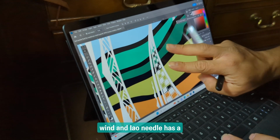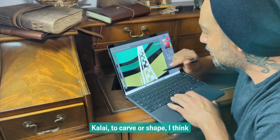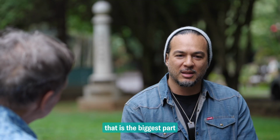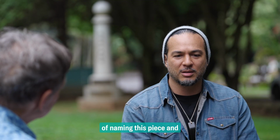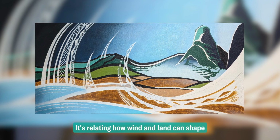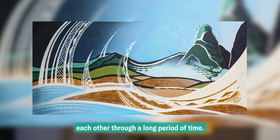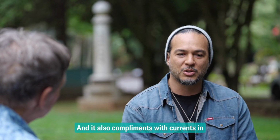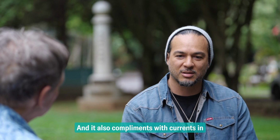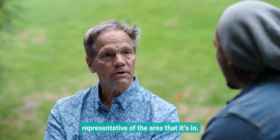So, talking about the meaning, there's dunes and the wind, and the needle has a meaning. Tell me about that. Kalai, to carve or shape. I think that is the biggest part of naming this piece, and it's more of a delicate shaping. It's relating how wind and land can shape each other through a long period of time, and it also complements currents in our ocean and how that shapes our ocean bed floor and corals and reefs. Yeah, it really is representative of the area that it's in.